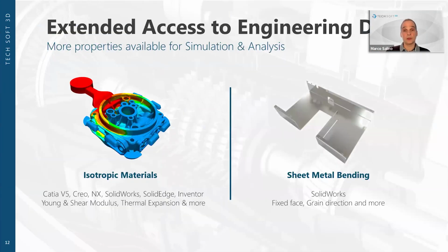We've also worked on extending the number of properties that we can read and extract from several CAD formats. For CATIA V5 and X, SolidWorks, Solid Edge, Inventor, and Creo, we are now giving access to more physical properties for isotropic materials. The type of properties we're talking about are the likes of Young modulus, shear modulus, the Poisson coefficient, thermal expansion coefficient, tensile strength. The full list is in our documentation, which you can refer to.